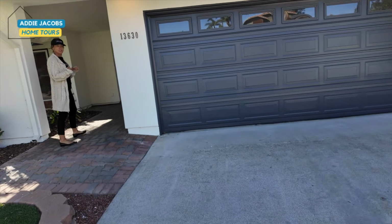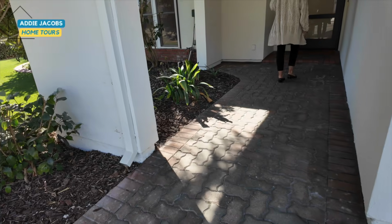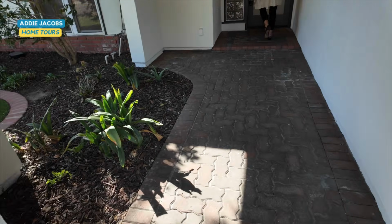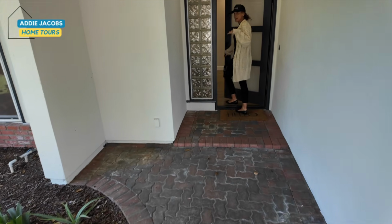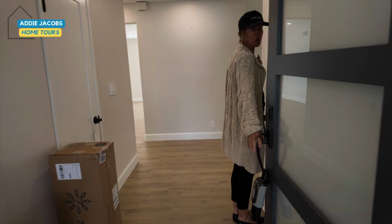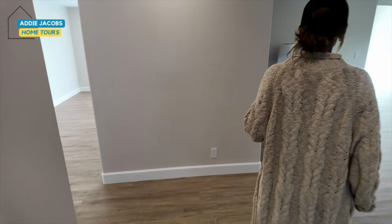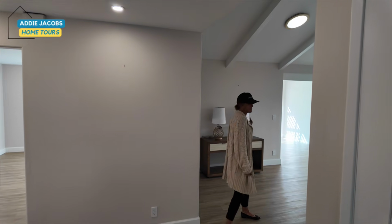Great 2-car garage. You can just drive on in. Lots of street parking as well. Into this 1-story home here in Del Mar, California. So we are pretty close to the ocean, not too far, a couple miles, and you're right on the water.